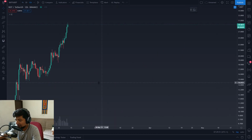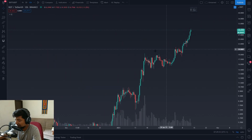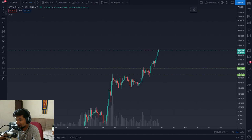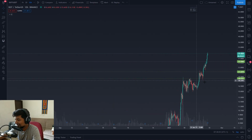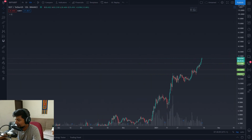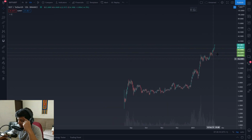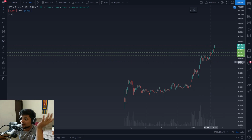Just take a look at the 12-hour time frame. You're simply breaking to the upside. You're simply following up. You're following through. Any breakout move is just being like, all these areas are going to be history pretty soon, and Polkadot will, let's hope not. Let's hope it does not come down to these levels back again in the future.